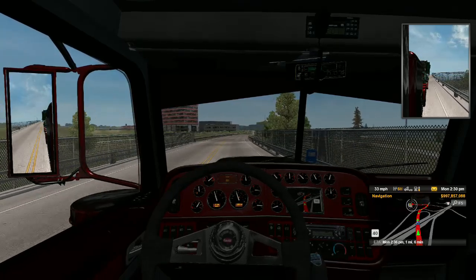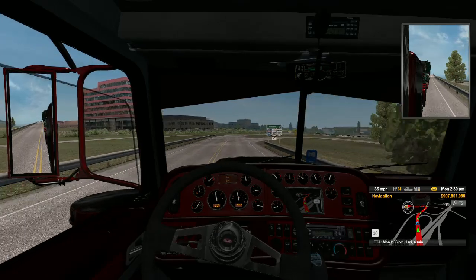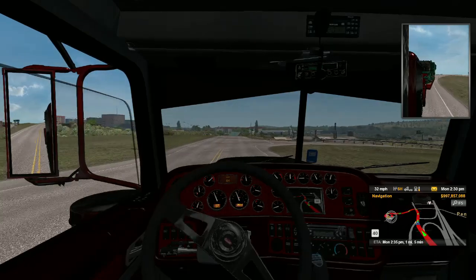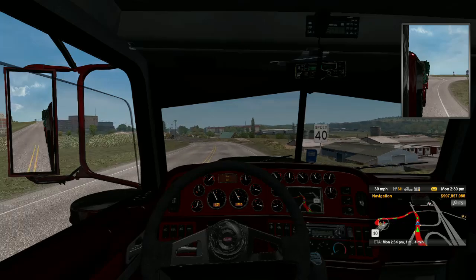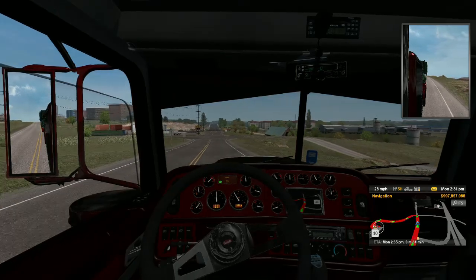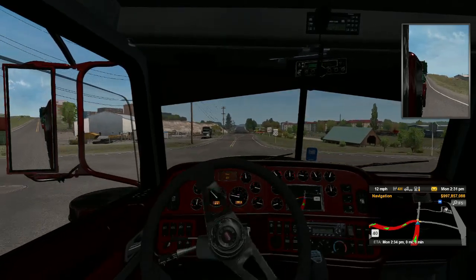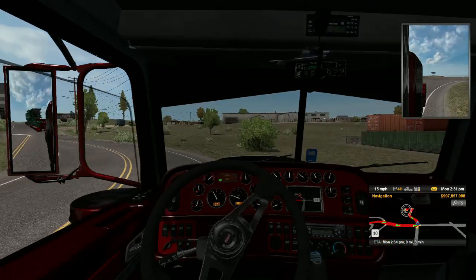Anyways, gonna have to take ourselves a little left up here. We'll crack that window just a little bit, let them jakes sing down the way here. Just sounds so much like a cat, it's ridiculous. I love it. Get ourselves a little blinker going. Alright, let's see what they got set up for us down here.